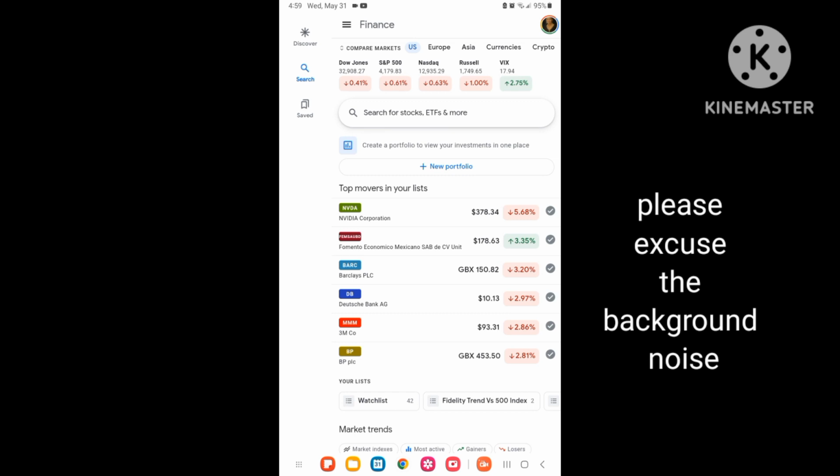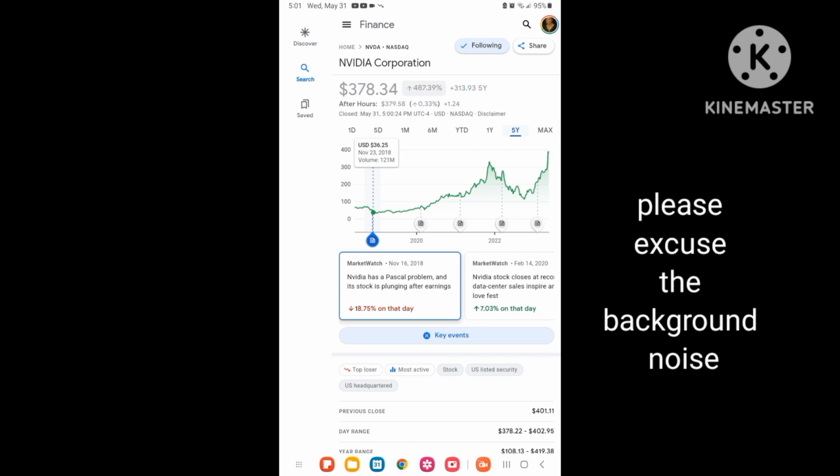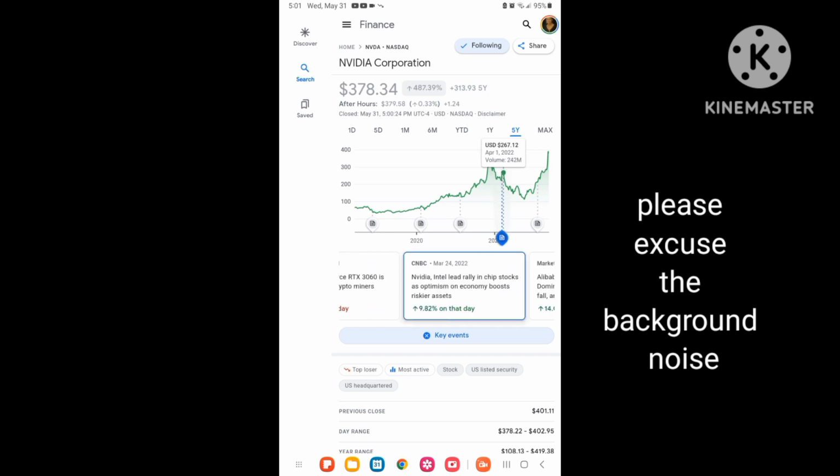So you can see that I'm following quite a few stocks. What I want to do is look at Nvidia. It was up there, it was probably at 400. It's down to around $380. So we could see at 2020 it was below 100, and around 2022 is when it really started. You started seeing some change. It was actually around the 200s around that time when I was buying it. I started investing at the start of 2022.